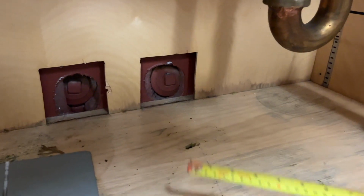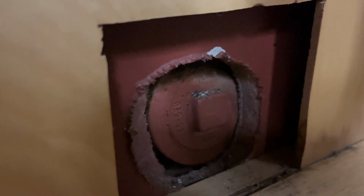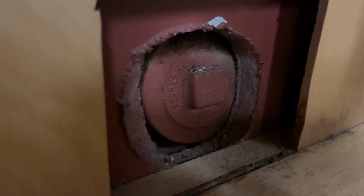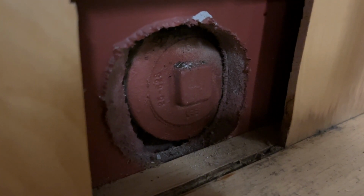So looking at these cleanouts here, they gotta be pretty tight to not leak. So that's a 1-inch square. So I'm gonna make myself a cleanout wrench real quick. Just gotta run over to the shop and do that. Provided I can find a piece of square tubing that has an inside diameter of 1 inch.